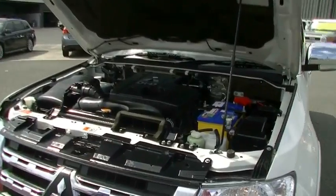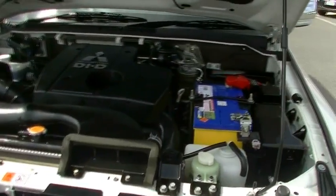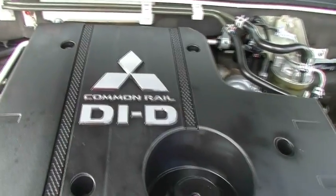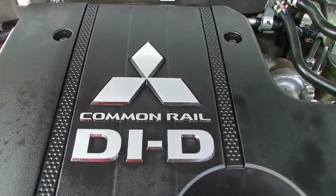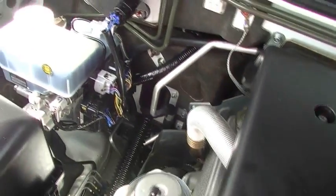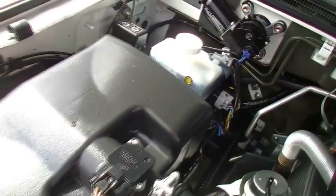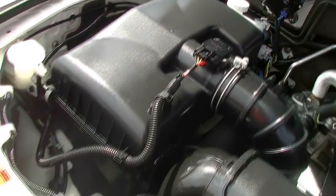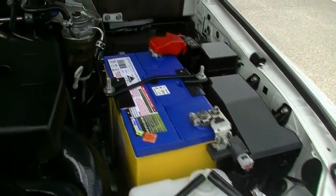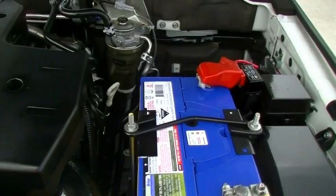Now what you're looking at there is a 3.2 litre, 4-cylinder, direct injected, intercooled turbo diesel. There's a lot of words, but what it equates to is 147 kilowatts of power and 441 newton meters of torque. That's combined with a 5-speed sports automatic with 4-wheel drive range in it as well. It's going to deliver you on average 9 litres to the 100. Out of an 88 litre tank, you're going to get in excess of 970 kilometres to a tank. It's great power and great economy.